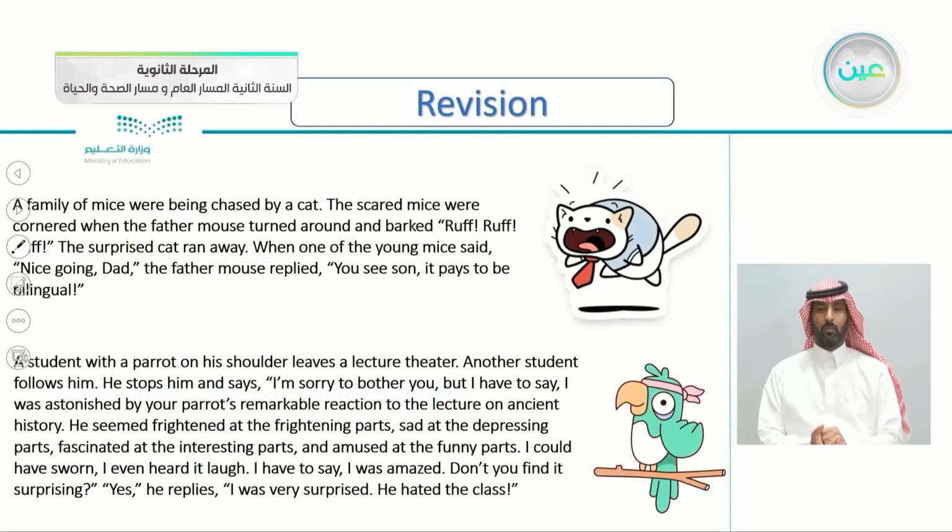So this is the article that we have read in our previous lesson. The first one is about the joke about the mouse and the cat. When the mouse barked, ruff, ruff, he's speaking dog language here. That's why at the end, the father of the mouse replied, "You see, son, it pays to be bilingual." Bilingual here means that he can speak mouse and also the dog language.